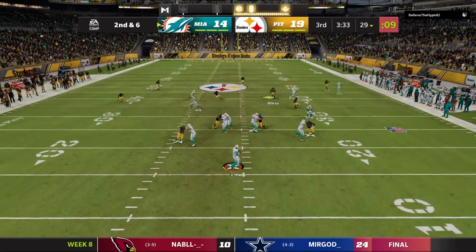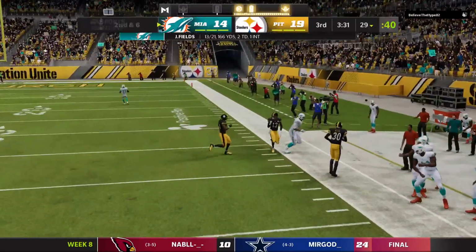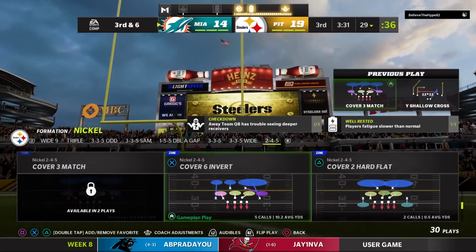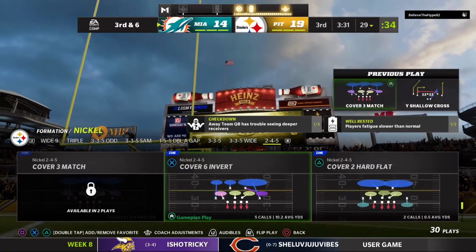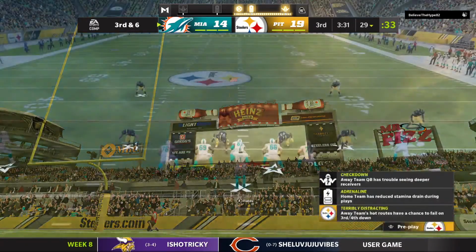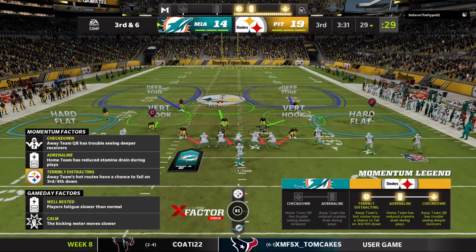Fields. He's going to sling this deep downfield. And this one is incomplete. A deep ball down that right sideline, and he made sure that he put it where either his guy was going to catch it or no one was. So after the 2nd down incompletion, they'll come up now against a 3rd and 6.